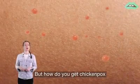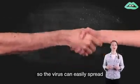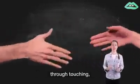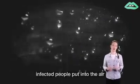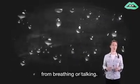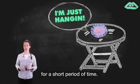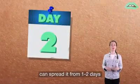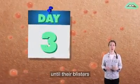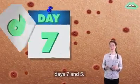But how do you get chickenpox in the first place? Well, it's super contagious, so the virus can easily spread through touching, breathing in the virus particles, and possibly even through tiny droplets infected people put into the air for breathing or talking. The virus can also live dormant on surfaces for a short period of time. And someone with the disease can spread it from 1 to 2 days before their rash shows up until their blisters have turned to scabs, which is usually between days 5 and 7.